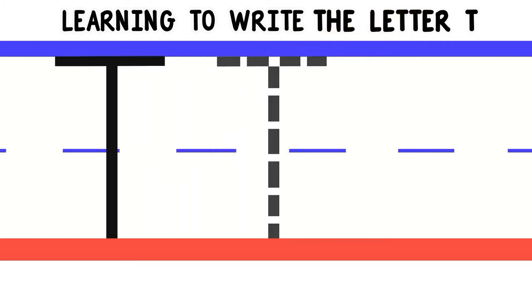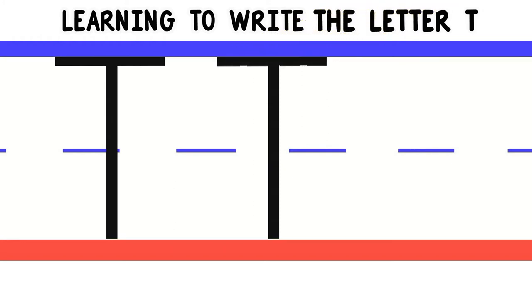Let's write that again. Draw a standing line, then go back to the top and draw a sleeping line at the top of the standing line. That's the way we write the uppercase T.